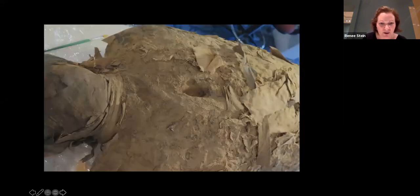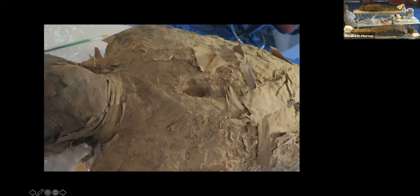And now we're looking down on the chest of Padibastet. It appears that perhaps the tomb robbers, we don't really know, were looking for amulets. And so a hole was dug through the linens farther down into the lower layers of linen. Interestingly, it's still considerably above the body. So there are still a number of more layers below that. And I'd say that's what, a centimeter or more deep. So that hole in the middle is really quite a deep thing.